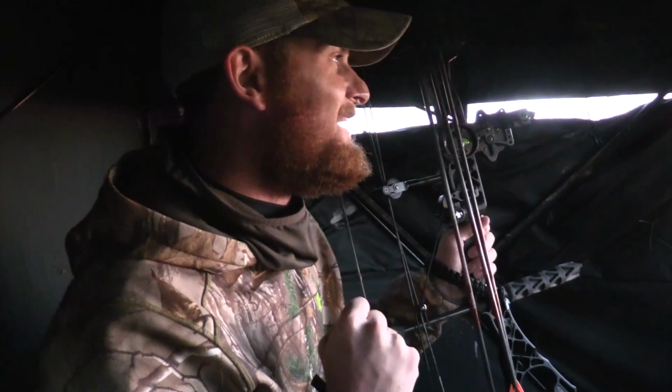Second bow buck. Yes, that's awesome. God, I'm so pumped right now. He came in so fast. Yes.